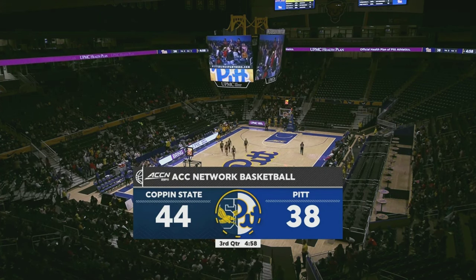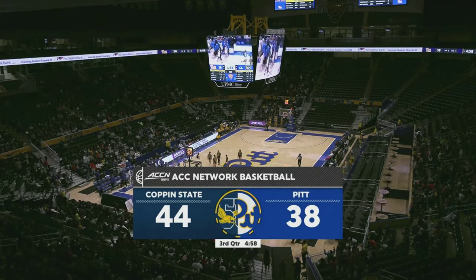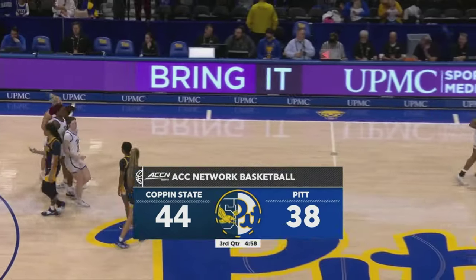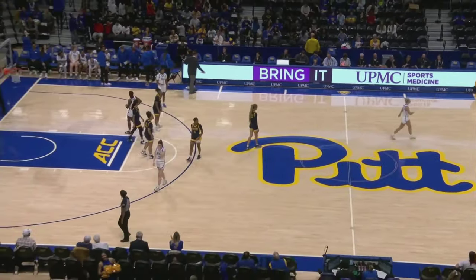A 44-38 ball game here in the third quarter of play. Zach Gibney, Sarah Johnson here at the Peterson Event Center. Coppin State in that first half shot 60% from the field, but start 0-for-5 in the second half. Certainly a testament to that Pitt defense, Sarah.